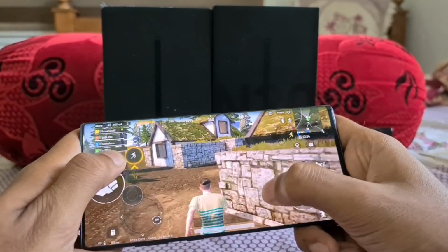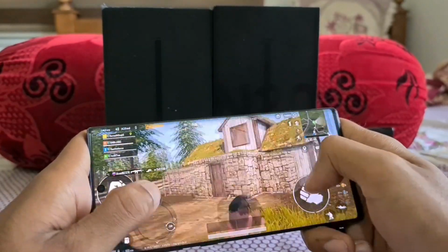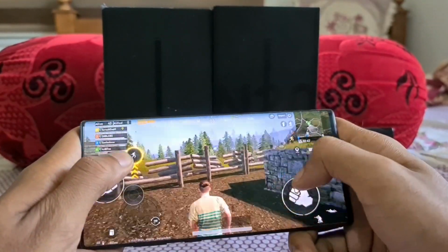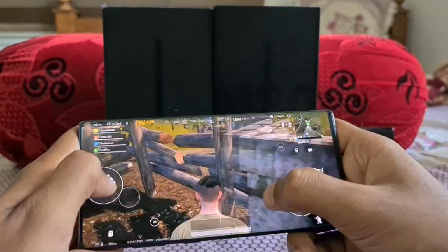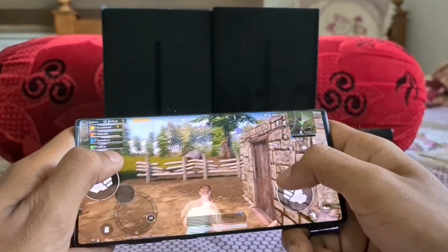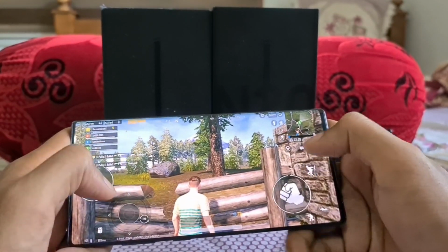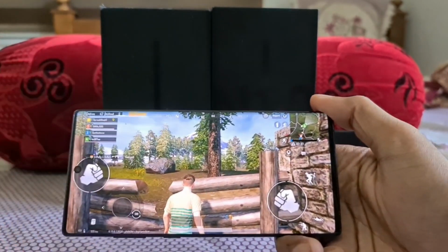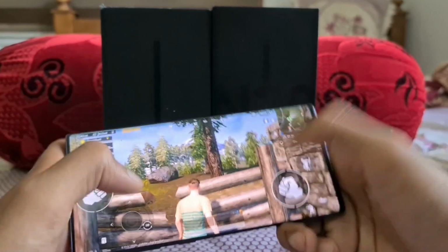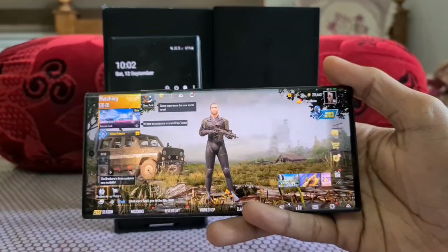Let's go really quick. Yes guys, so that's over here. In the normal smooth and extreme it was playing fantastic, but in terms of HDR and Ultra it's not up to the mark. We can feel some frames are missing. Now let's go to the Galaxy Note 20 Ultra really quick.